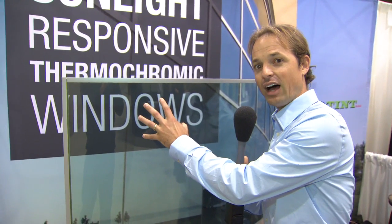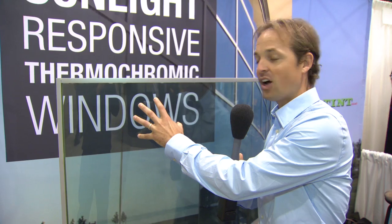A brand new innovation in dynamic glass comes to us from Pleotint. And what they do is offer a thermochromic glazing that actually responds to the sun. When the sun hits the glass, it heats up the glass, and that heat causes the glass coating to tint darker, effectively reducing your solar coefficients of heat gain and transmitted visible light. It's all variable, and we're going to do a little demo so you can see how this works.